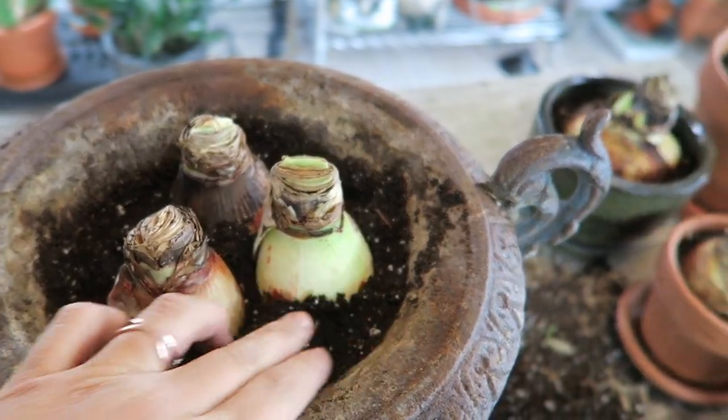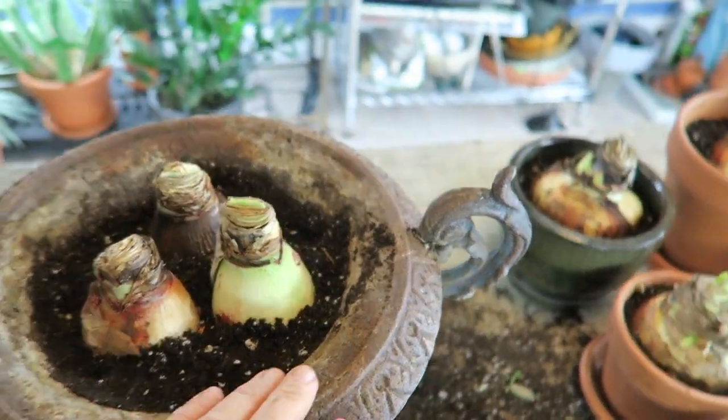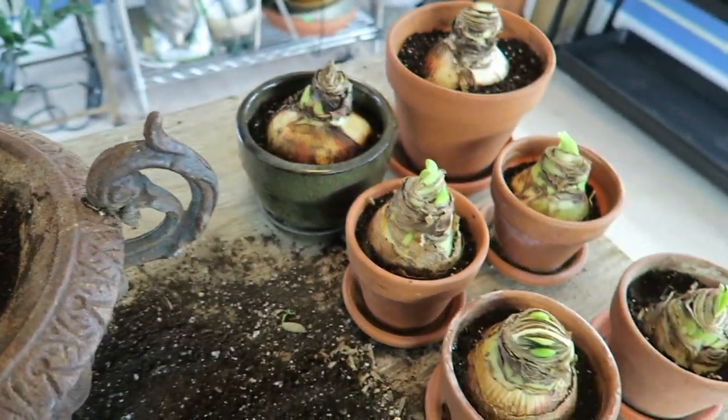So now, like I said, I need to top dress the soil, which I do not have any moss in here. You can use moss or rocks or bark or whatever. I'm gonna use moss this year, so I've gotta go back out to the barn and get more. You guys, I actually do not have enough moss to finish this little amaryllis project.